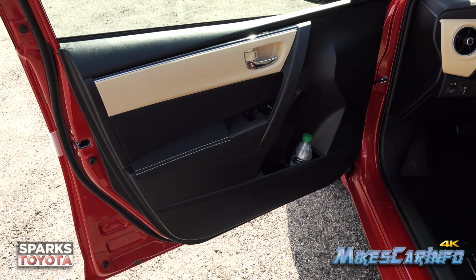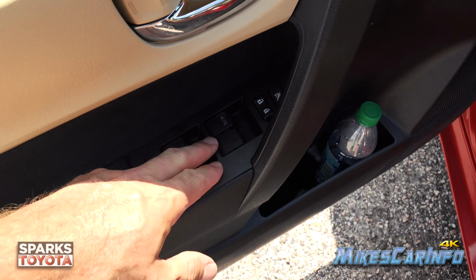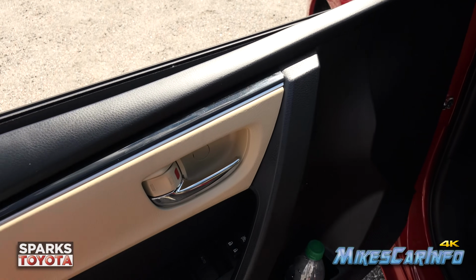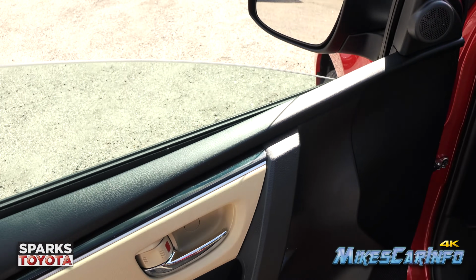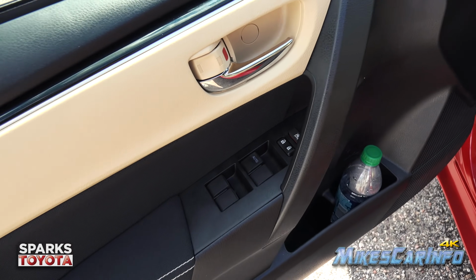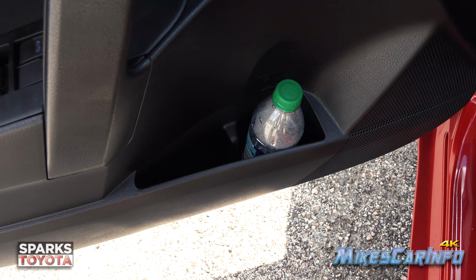The inside of the driver's door is just like the other side, except it has a few more buttons. Check it out, the driver has a one-touch automatic window, but everybody else is stuck without it. So the driver's special in this case, I suppose. There's your door lock controls. And there's my water in the water bottle holder.